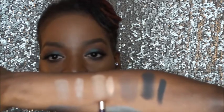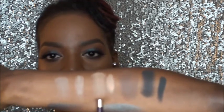Then your next color is Bold. That is that paler peachy color that I was telling you about. There's your brush swatch.